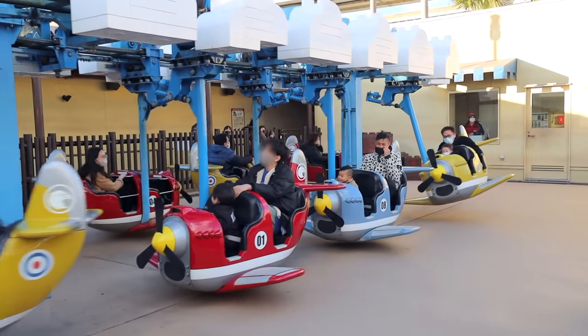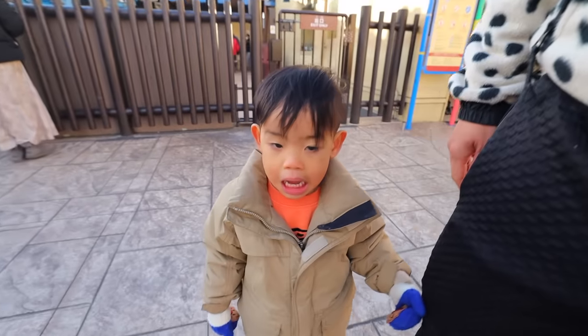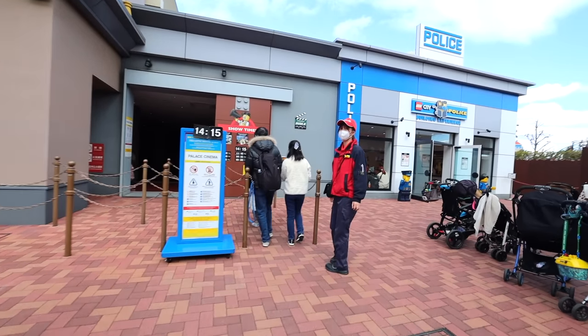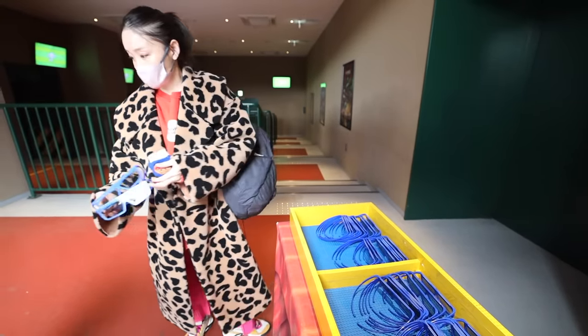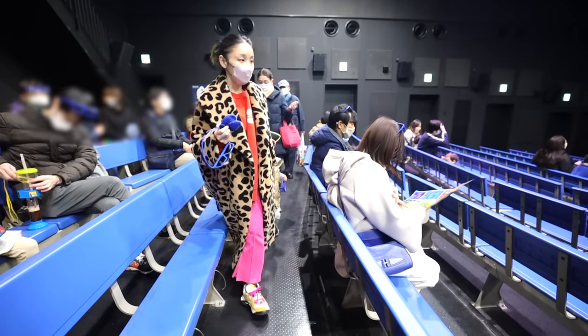Compared to USJ and Disney in Japan, it felt like there are a lot more rides for 2-year-olds, so maybe worth considering if you have younger ones. That was fun. So hair-raising. Oh, and he got to watch a 3D movie show too. Quick tip, don't drop your 3D glasses on the ground before the show starts. I spent a good part of the movie feeling around the floor for mine.